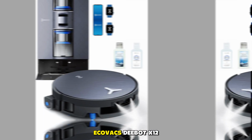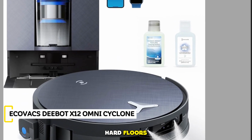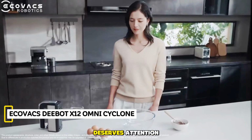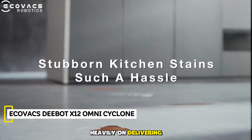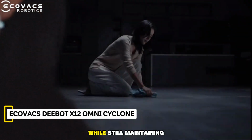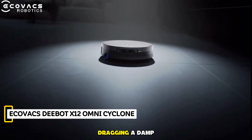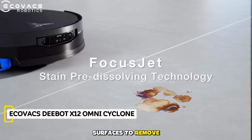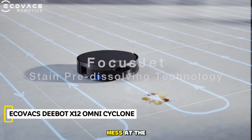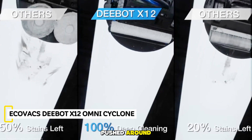Number 4, Ecovacs Deebot X12 Omni Cyclone. If your home has lots of hard floors, this next option deserves attention. The Deebot X12 Omni Cyclone focuses heavily on delivering a stronger mopping experience while still maintaining powerful vacuum performance. Instead of simply dragging a damp cloth across the floor, it actively scrubs surfaces to remove dry dirt and everyday mess. At the same time, strong suction keeps debris from being pushed around.